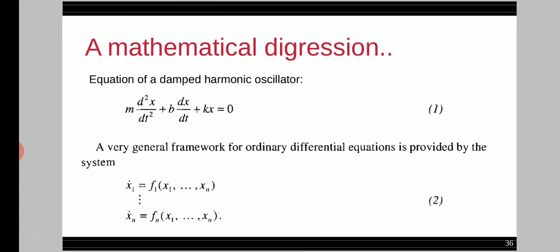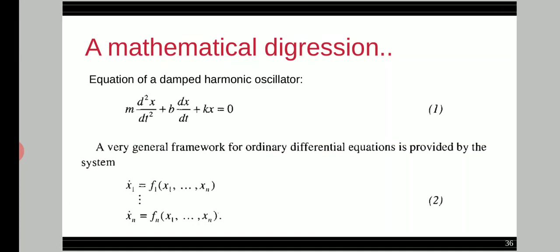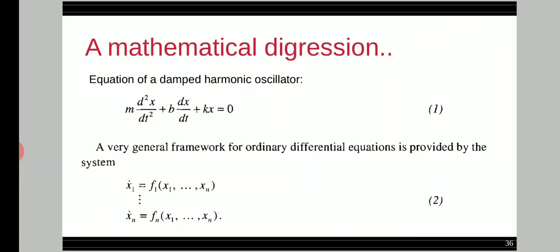আমার প্লিজ রিমেম্বার দ্য অরিজিনাল ইকুয়েশন m x double dot plus b x dot plus kx equal to 0. Now let us define two variables. একটা হচ্ছে x equal to x1, আরেকটা হলো x dot equal to x2. Clear? x equal to x1 and x dot equal to x2. তাহলে x2 dot is equal to x double dot, এবং সেই x double dot is equal to minus b by m x dot minus k by m x. x double dot is equal to minus b by m x dot minus k by m x.